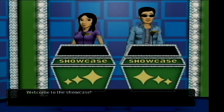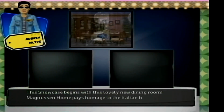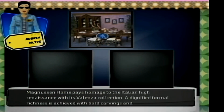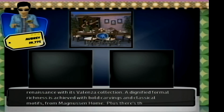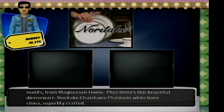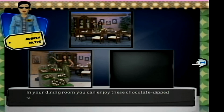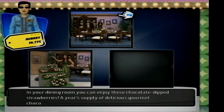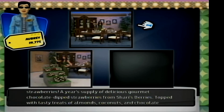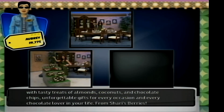Welcome to the showcase. This showcase begins with this lovely new dining room. Magnuson Home pays homage to the Italian High Renaissance with its Valenza collection. A dignified formal richness is achieved with bold carvings and classical motifs from Magnuson Home. Plus, there's this beautiful dinnerware. Noritake Chatelaine Platinum White Bone China, superbly crafted. And in your dining room, you can enjoy these delicious chocolate-dipped strawberries. A year's supply of delicious gourmet chocolate-dipped strawberries from Sherry's Berries, topped with tasty treats of almonds, coconuts, and chocolate chips. Unforgettable gifts for every occasion and every chocolate lover in your life from Sherry's Berries.